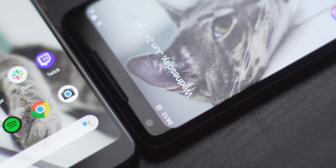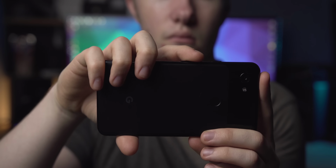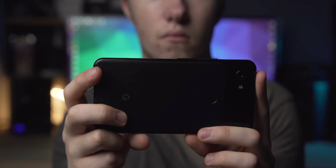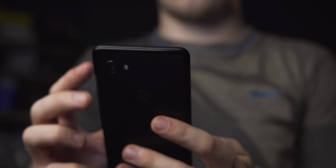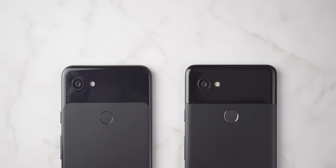Battery life is thankfully a lot easier to compare because the 3a XL has a lower resolution screen, a more power efficient system on the chip, and has a larger battery at 3700 mAh. It handily pulls away from the 3520 mAh cell found in the older Pixel 2 XL, and I found battery life to just be a complete win for the 3a XL. Of course, neither is at that kind of 2019 standard, which is around 4000 mAh, but if I had to give just a clear winner, it would have to be the 3a XL, and neither feature wireless charging, which is just a bit of a shame.